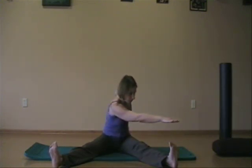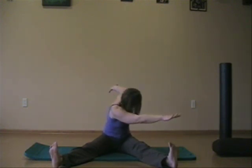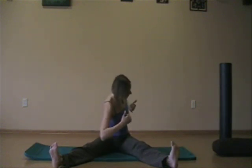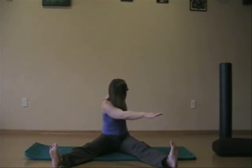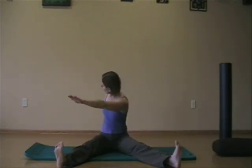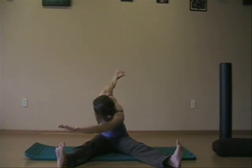Now we want to make sure we're pulling those arms in two different directions as we do this. So we're reaching and twisting. As we twist, we want to think about twisting that rib cage up a little bit more, and then we come up and untwist. And we go to the other side. Back palm comes up, we reach in those two directions, and lifting back up.